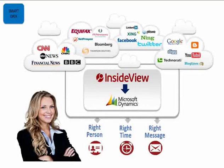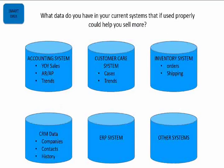The other thing about smart data is tapping into your existing systems. Every company has some kind of accounting system that would contain year-over-year sales, the accounts receivable or accounts payable status by customer, and other trends. And there are customer care systems. Maybe there's an inventory system your company uses. There's the data you have in your CRM that you can mine. There are other ERP systems and really other systems that you have.